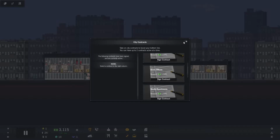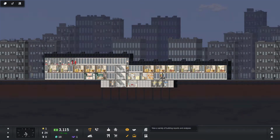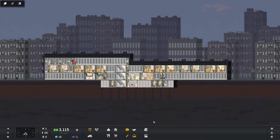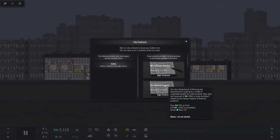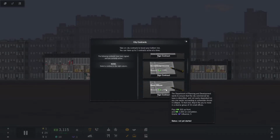16 small offices. Oh, we could go to Ada and get a report. Okay. Tenant listing, tenant overview. Offices, 12. We've only got four more to go. Okay, I think that one is an easy reach for us. So that was incremental income. No, that wasn't it. Basic offices, $1,500 and five influence.